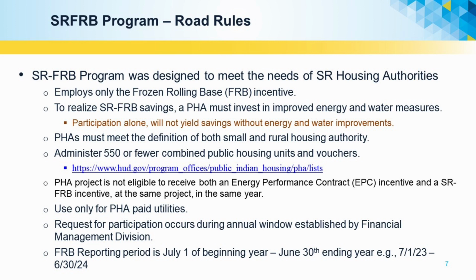A PHA can participate in the SR-FRB for PHA-paid utilities only. Units under resident-paid utilities are not eligible. A PHA may request SR-FRB participation only during the annual window established by the Financial Management Division. The SR-FRB reporting period is July 1 of the beginning year to June 30th of the ending year. So, for example, 7/1/23 to 6/30/24.